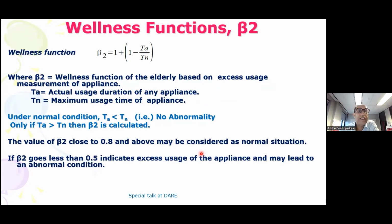Another wellness function is based on excess usage. This is very important. Suppose sometimes we see that the person is doing some activity which is taking more time. For example, the person is sleeping. Normally we can assume that the person sleeps maybe 9 to 10 hours, but on a certain day, the person is sleeping more than usual. So something might have happened. The person may not be feeling good, or maybe some other bad thing happened.